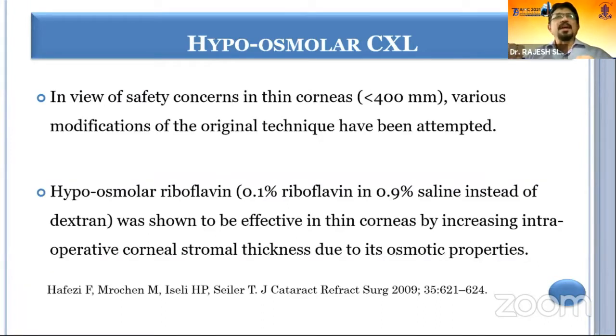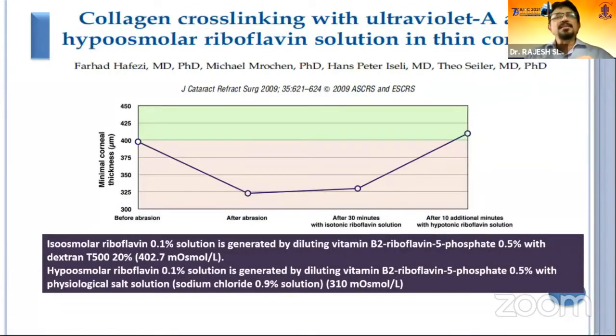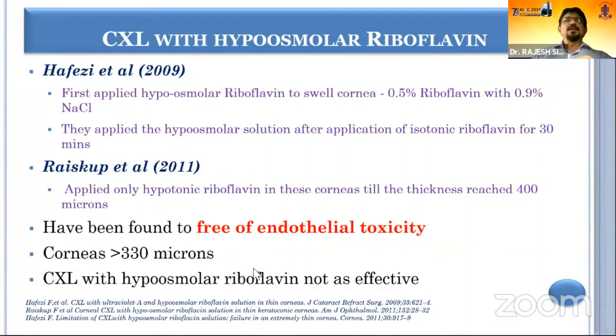Now, hypoosmolar riboflavin is still being used as the most commonly used modality for thin corneas. And in this, as I said, 0.1% riboflavin and 0.9% saline is used. There are certain studies which have found that the procedure is free of endothelial toxicity. There's no endothelial toxicity. The cornea has to be at least 330 microns, more than 330 microns, in order to swell it enough so that the gap is 400 microns. And the CXL with hypoosmolar riboflavin is not as effective. So this is finally the punchline, that it is not as effective as conventional cross-linking. However, it has some effect and it is still one of the most commonly used modalities in thin corneas.